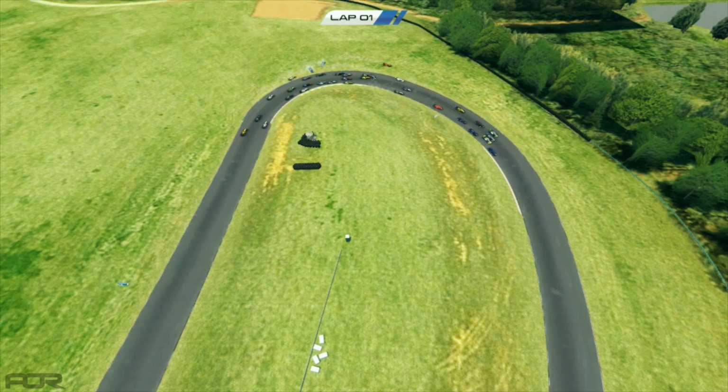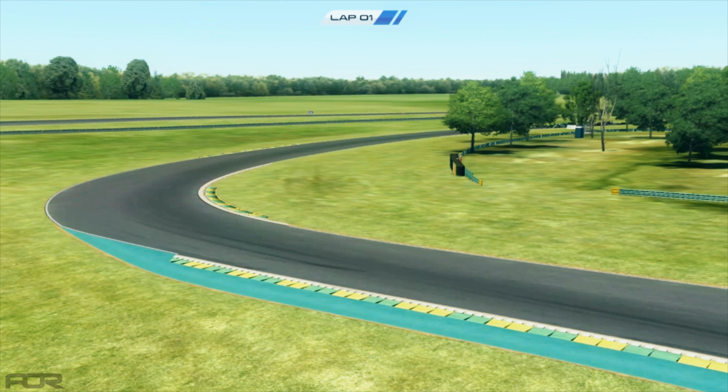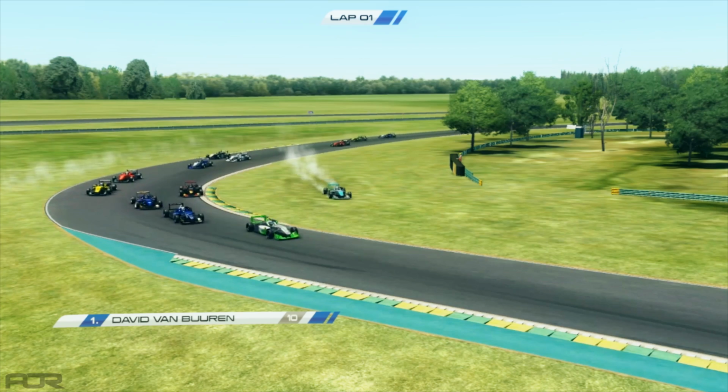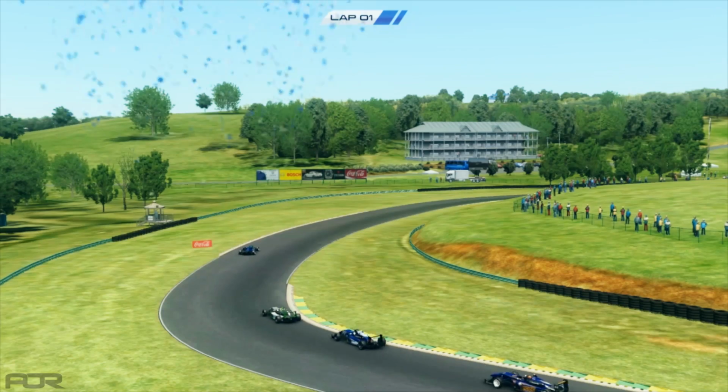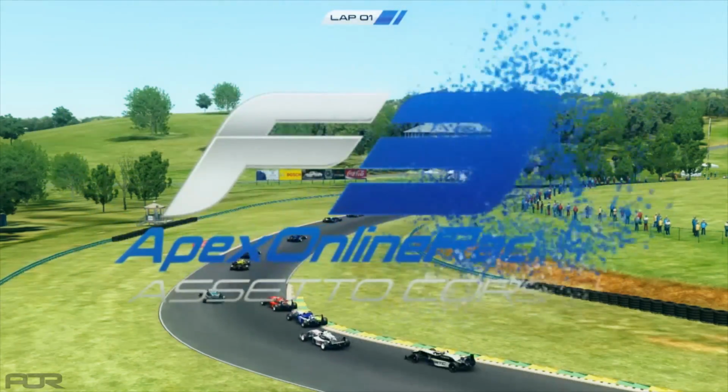It's a very, very tight corner. It looks like small contact, but oh no, Silver Arrows. Ooh, off on the inside there. Oh no, Centro spun, I think, after contact with Exited there. Oh no. And Lux off as well, and it's David Fabio taking the lead. He has. It's David Van Buren.